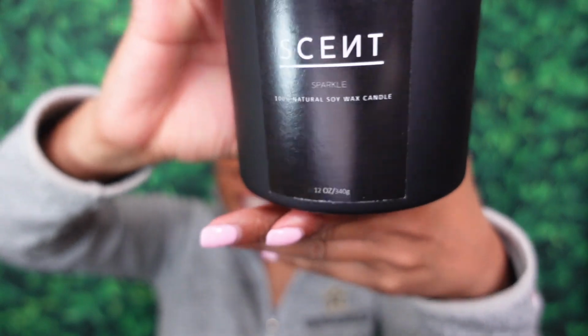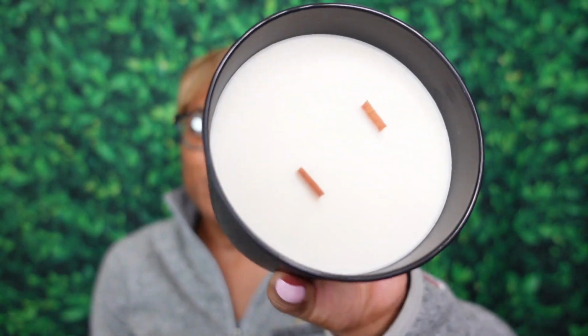It's very masculine. I could see that being in like a men's area. And then they also sent me a large candle, and it has on here scent, and the scent is called Sparkle. It's 100% natural soy wax, so we always like that. Check out the candle they sent. Thank you again, Scenttcandles. I appreciate it. And ooh, it's a wood wick type of candle. 2 wicks are in here.